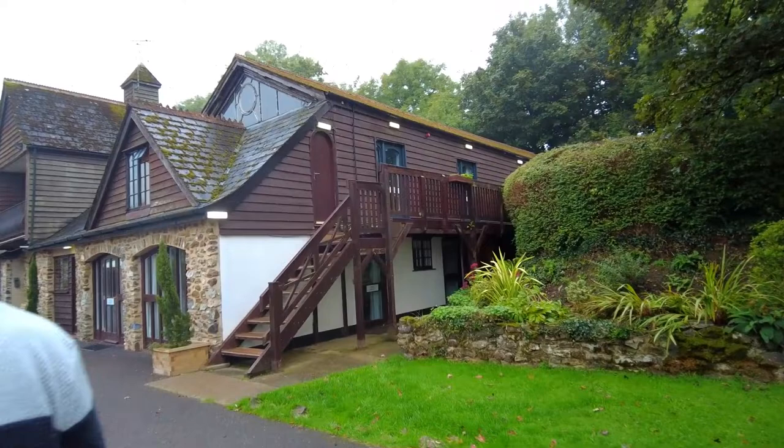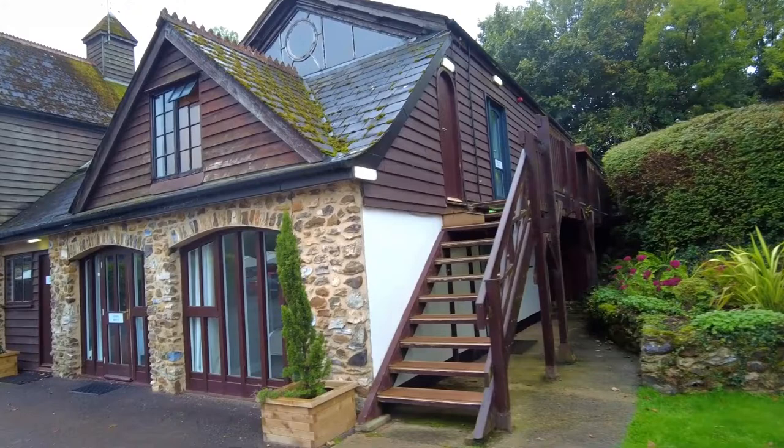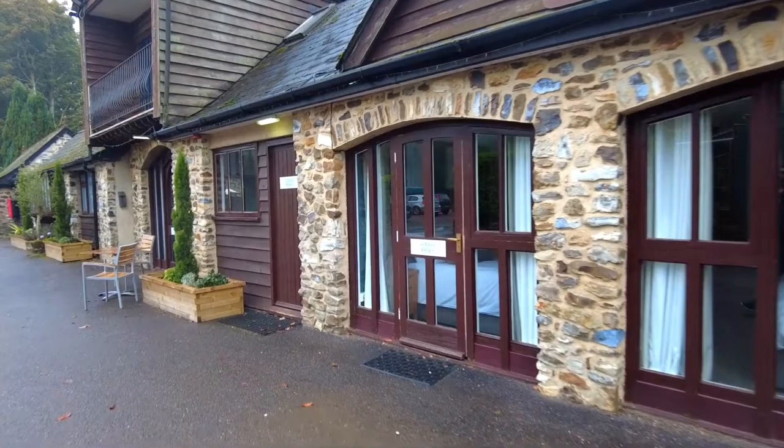And here they've got their own holiday hotel where you can just rent rooms. And it's nice how you've got your own entrance from the outside to get into some of these rooms upstairs. Yeah, you can get up those steps there.